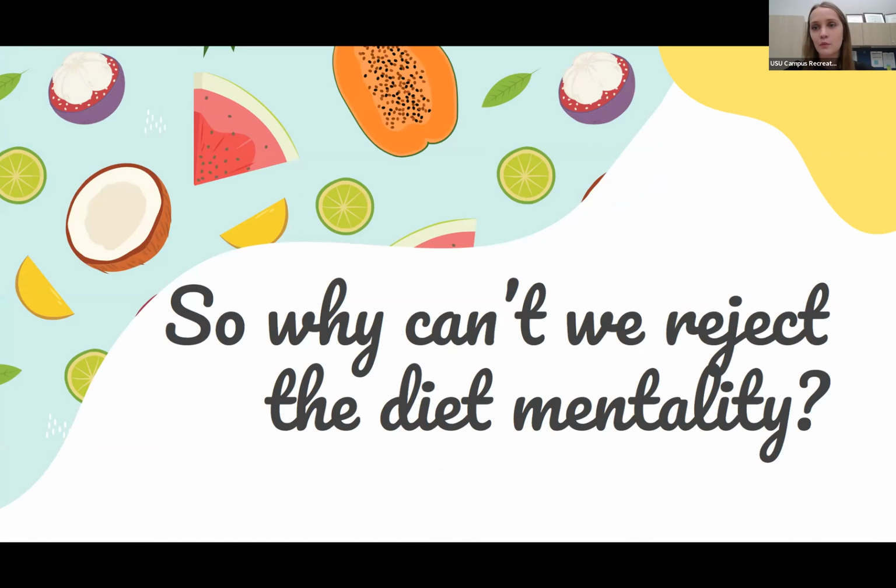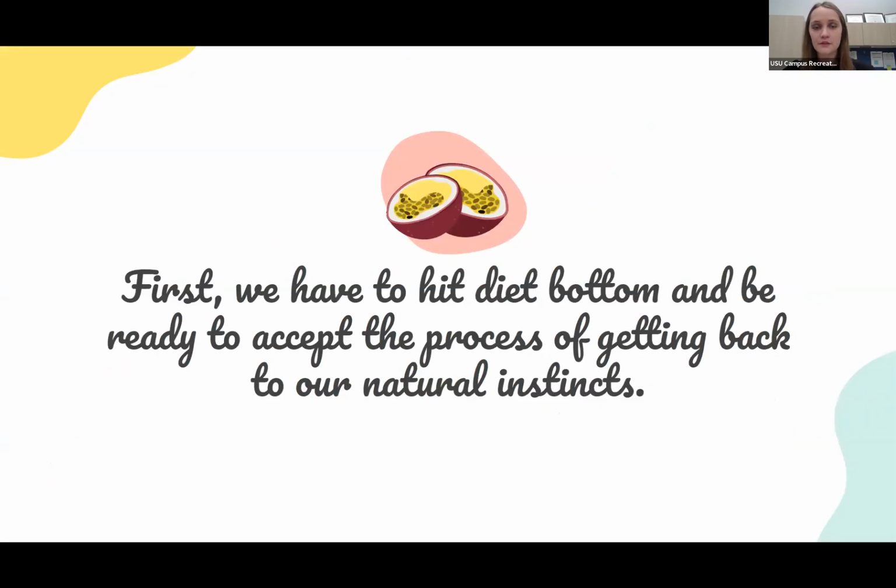Also, why can't we get away from the diet mentality? What's kind of keeping us going back to these diets? Definitely probably weight loss and the promises that all of these diets have, like you'll lose a bunch of weight in a month. So just think about why, either you personally or just in general, we can't get away from diets.